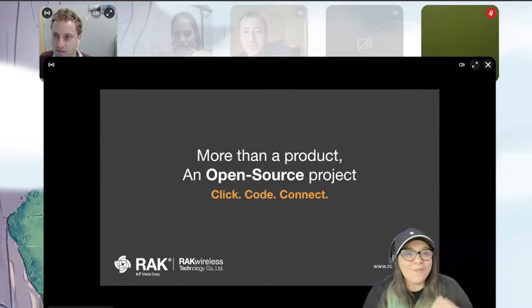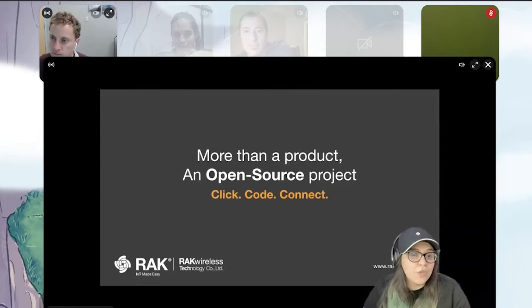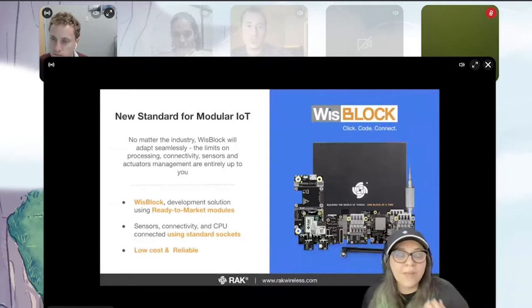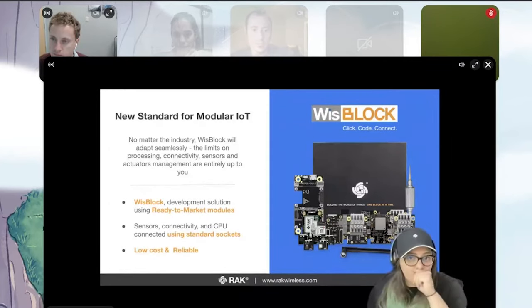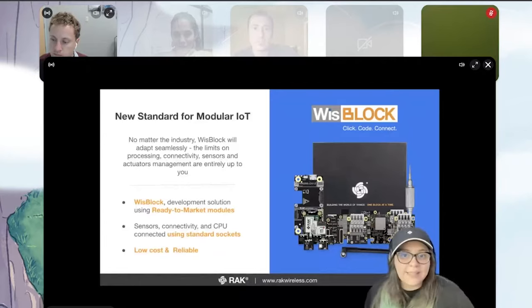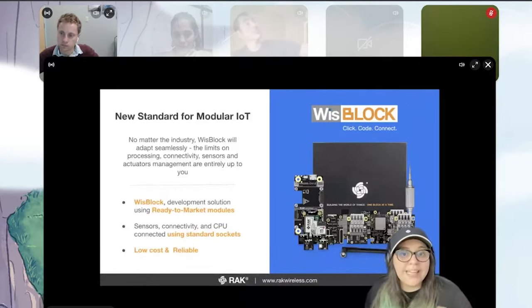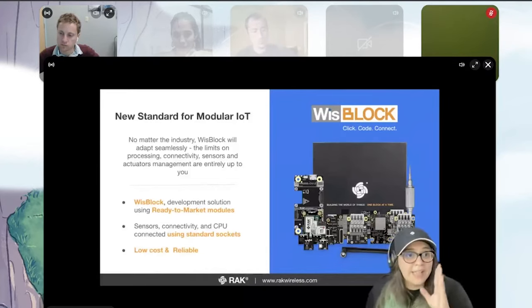So also, for those looking for a more advanced IDE for complex applications, configurations, or debugging, they can also use PlatformIO for that. And MicroPython support is on the way. What you can see over here is the WisBlock ecosystem, the newest standard for modular IoT. No matter the industry, WisBlock will adapt to it seamlessly, since the limits on processing, connectivity, sensors, actuators, or anything else are entirely up to you.